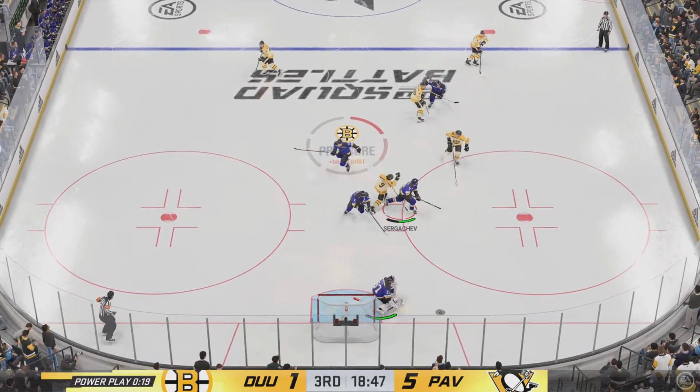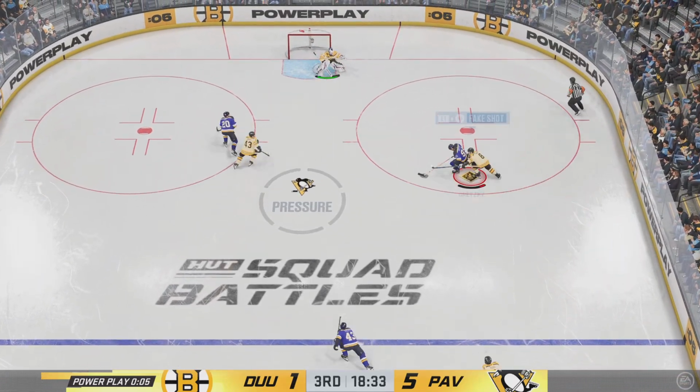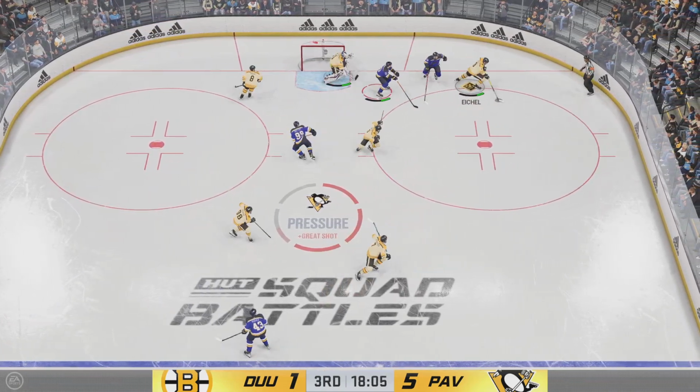Cuts into the paint. Oh, what a stop on the play. Gets all of it with the paddle. Well, this is an incredible save, James. It's anticipation as well. Recognize that the shooter is in the low slot, getting in front of it and making the save. Oh, there's one more.